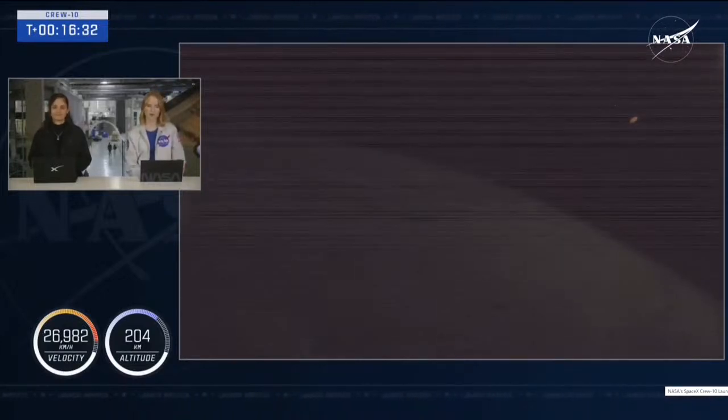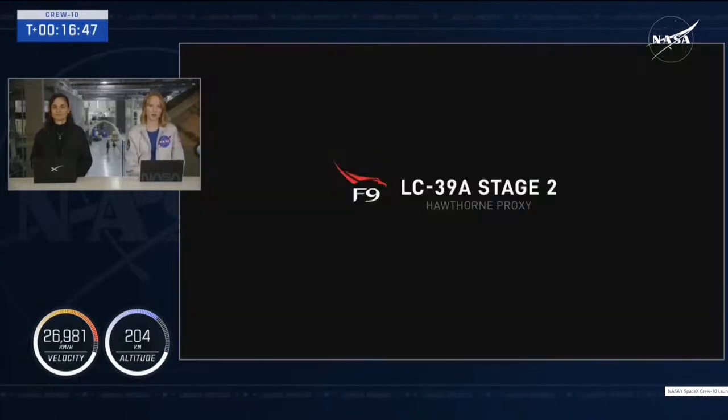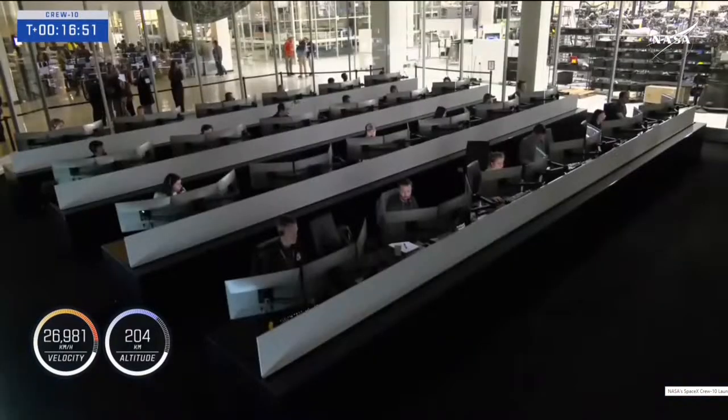But just to recap a little bit, we did have a successful liftoff of Crew 10 about 18 minutes ago at 7:03 p.m. Eastern, 4:03 p.m. Pacific. And following an approximately 9-minute ride after liftoff, we had that orbital insertion, and Dragon and Crew 10 were flying free and well on their way to the International Space Station.